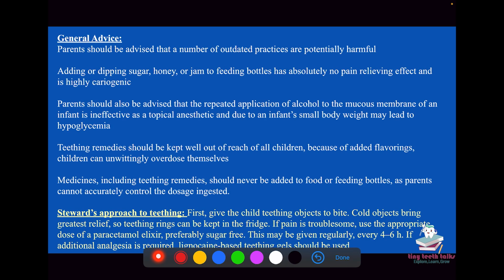General advice. Parents should be advised that a number of outdated practices are potentially harmful. Adding or dipping sugar, honey, or jam to feeding bottles has absolutely no pain relieving effect and is highly cariogenic. Parents should be advised that the repeated application of alcohol to the mucous membrane of an infant is ineffective as a topical anesthetic, and due to an infant's small body weight may lead to hypoglycemia. Teething remedies should be kept well out of reach of all children because of added flavorings. Children can unwittingly overdose themselves. Medicines including teething remedies should never be added to food or feeding bottles, as parents cannot accurately control the dose ingested.